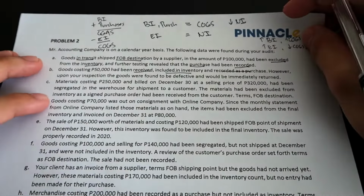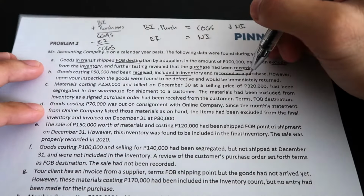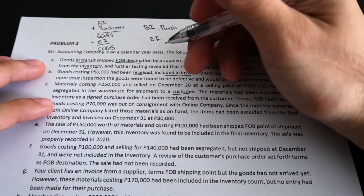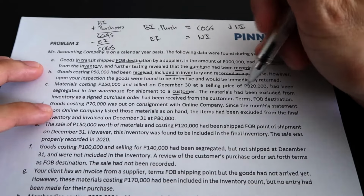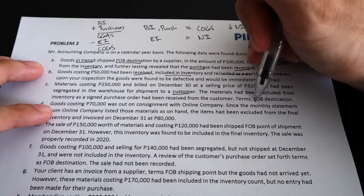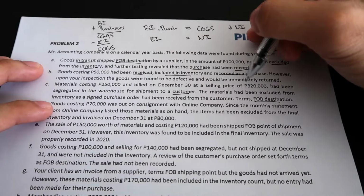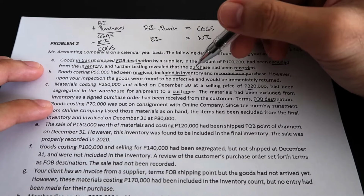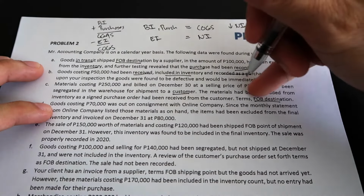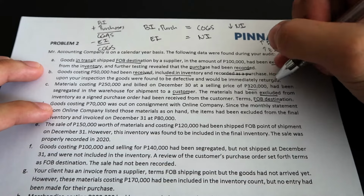Letter C, materials costing 250,000 and billed on December 30, at a selling price of 320, had been segregated in the warehouse for a shipment to a customer. You're the seller, right? The materials had been excluded from inventory as a signed purchase order had been received from the customer. Terms FOB destination. Ulit natin: materials costing 250 and billed on December 30 at a selling price of 320 had been segregated in the warehouse for shipment to a customer. Alright? So now, you're the seller and then FOB destination. O hindi pa nare-receive ni buyer yan. The materials had been excluded. Okay, in-exclude siya from the inventory.